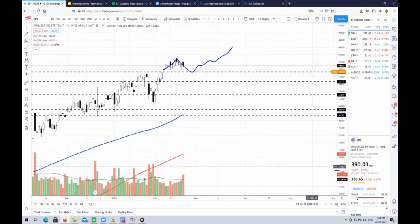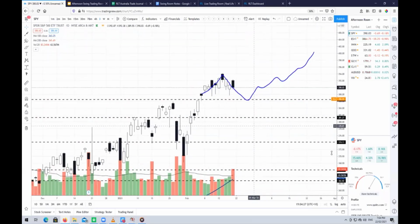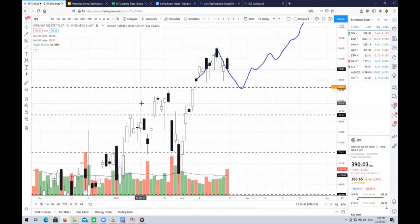Perfect. All right, guys, broader markets. I did mention we'd probably pull back. I've been saying for a while now that this would be the top somewhere about here. And right now we're gapping down to 386.65, gapping down to a previous level of support. It is a white candle gapping down, which is a retest gap.